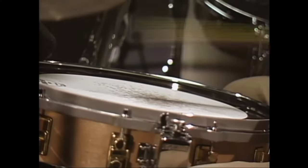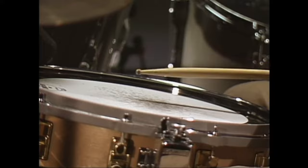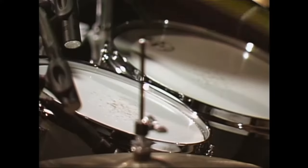Now, an important part of my approach to drumming is to not only play relaxed, but to play consistently. And consistency starts with your drum stroke. Now, I try to maintain a consistent rebound of about 1 inch off of any part of the drum kit that I happen to strike. On the snare drum. Tom-toms.